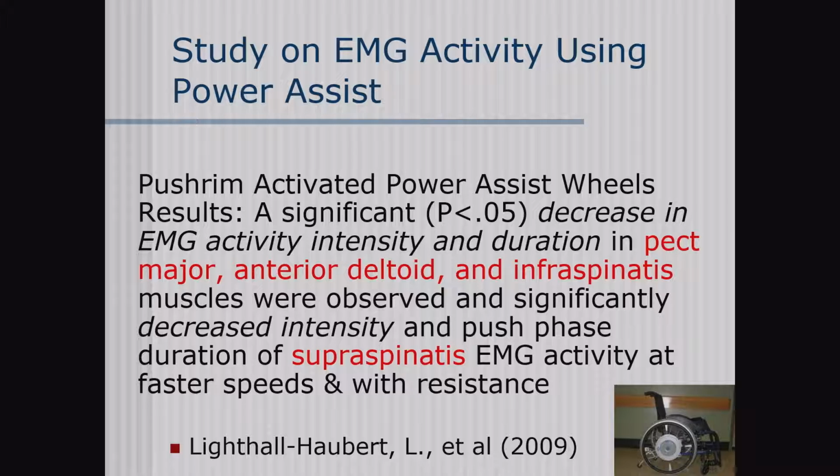It did verify that the EMG studies showed the intensity and duration of the pec major, anterior deltoid, and infraspinatus were very active, and then again the supraspinatus. So I hope you're beginning to think about those muscles as you think, I really should be evaluating and tuning into a detailed muscle test of my evaluation of those key muscles. So who would benefit?